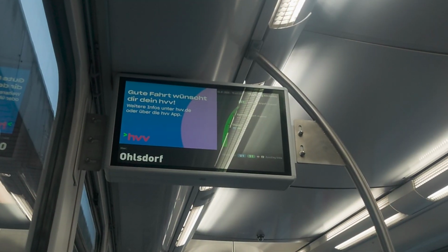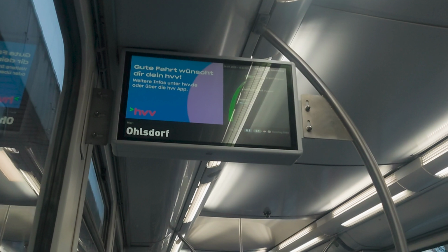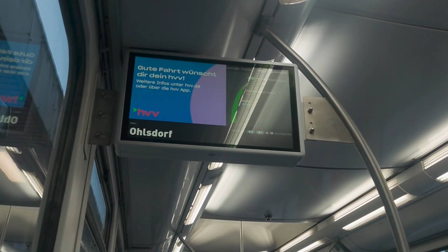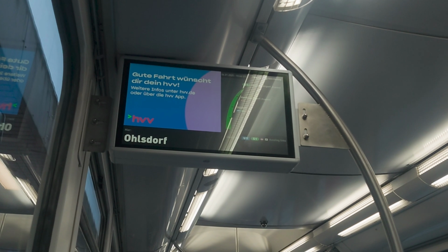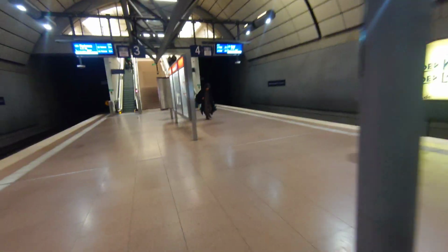So just at Ohlsdorf station, the train's travelled as a 6-car up till here. This is now where the train splits, and you have to be in the first 3 coaches if you're travelling towards Hamburg Airport. So straightforward enough. Arrive now at Hamburg Flughafen, or Hamburg Airport, and just make my way now through to the terminal.